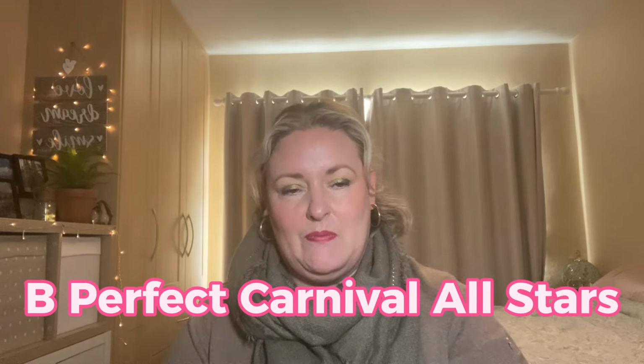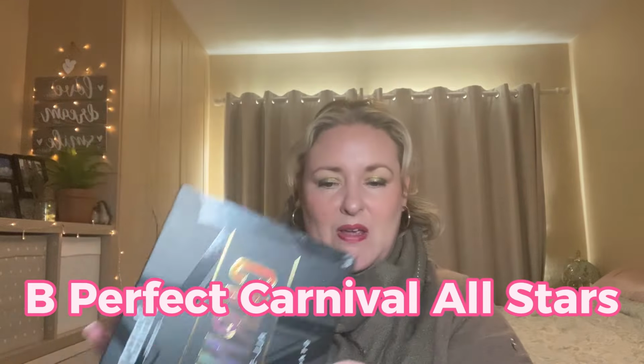Next up is a Be Perfect. I have this nearly a year now. I have it a year. That's a lie. I do have it a year. I had actually bought it as a gift for someone else, but when it came, the mirror was broken and I didn't feel comfortable passing it on, even though it seemed to be fine. You know, none of the bits had gone anywhere, but I just wasn't happy. This is the Be Perfect Cosmetics Carnival All-Star Palette in collaboration with Stacey Marie.